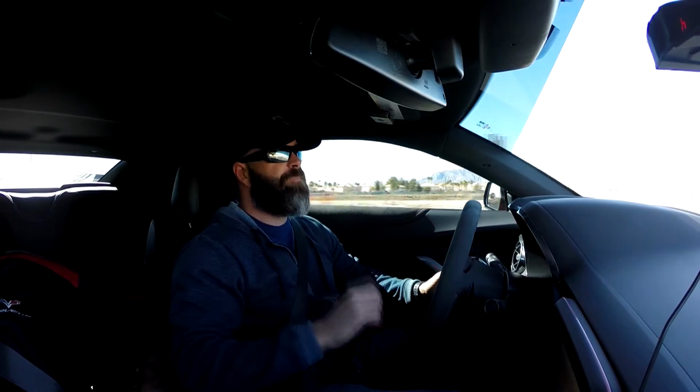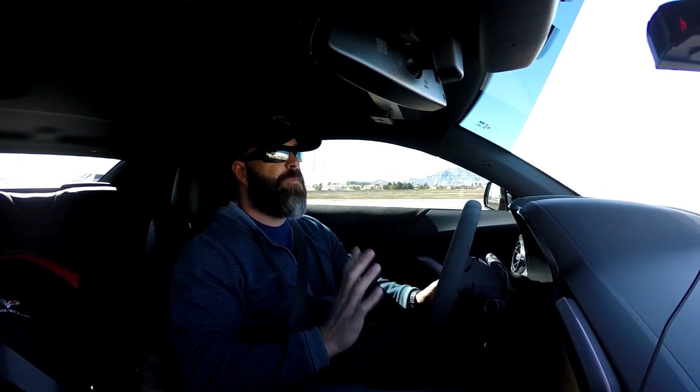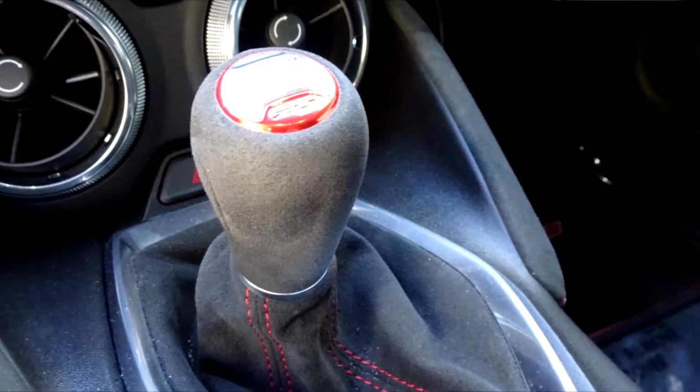Just in case you didn't know, if you were planning on buying this Camaro ZL1 1LE and you are torn between the two transmission options, don't worry, GM has already made up the decision for you. It only comes in the 6-speed manual.